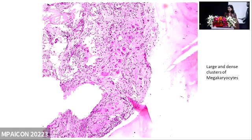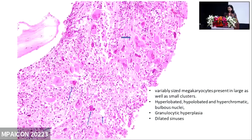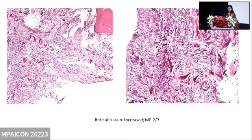High power view again showed dense and large clusters of megakaryocytes. There were variably sized megakaryocytes, present in large as well as small clusters. We can see that some were hyperlobulated, with hyperchromatic and bulbous nuclei also seen, and some small megakaryocytes. There was granulocytic hyperplasia, dilated sinuses, along with intrasinusoidal hematopoiesis.